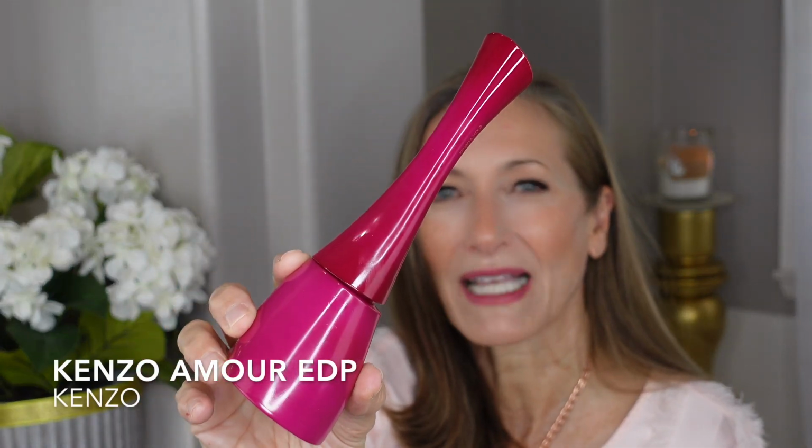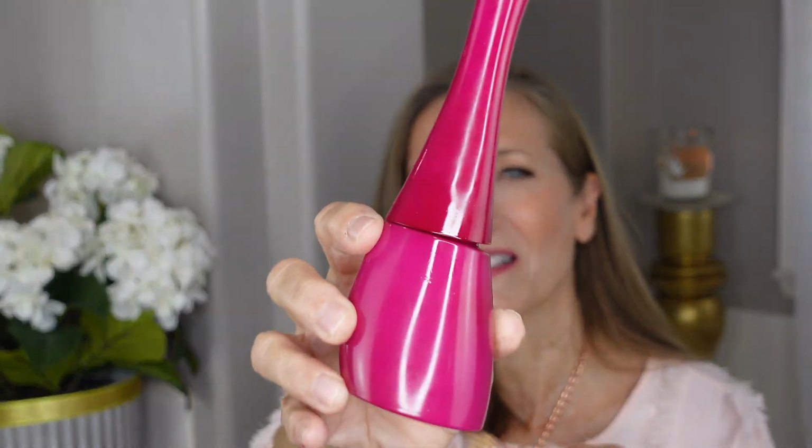All right, next. Oh, I love this one. This one is the Kenzo Amour by Kenzo, Eau de Parfum. Oh, this is so nice. I love the bottle. It's kind of different. The cap is weird though. If you don't put it on just right, it's hard to get on. But the fragrance itself is beautiful.